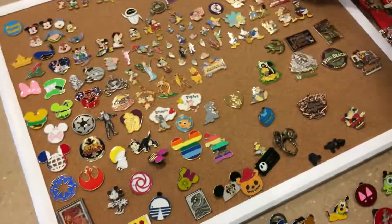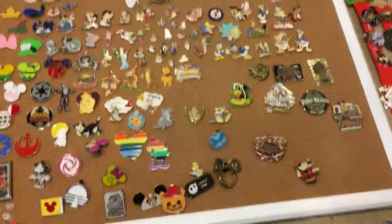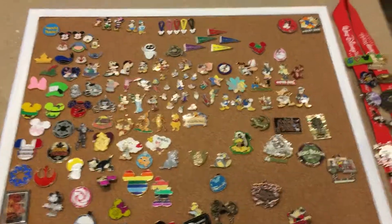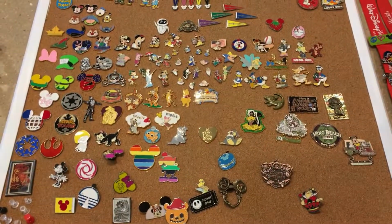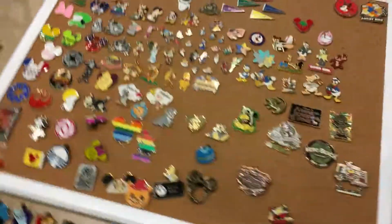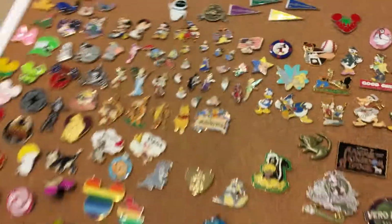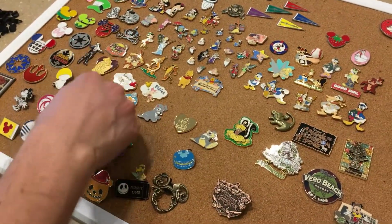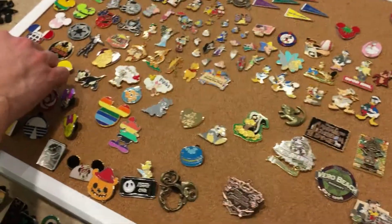Still organizing our pin board, but a lot of these pins are the pins that we like the most. I think a couple are fake, and we'll show you which ones we think are fake. But these are the pins that we like the most, and a couple of these pins have gathered over the years from going to the parks. Some of these pins are Matt's pins.